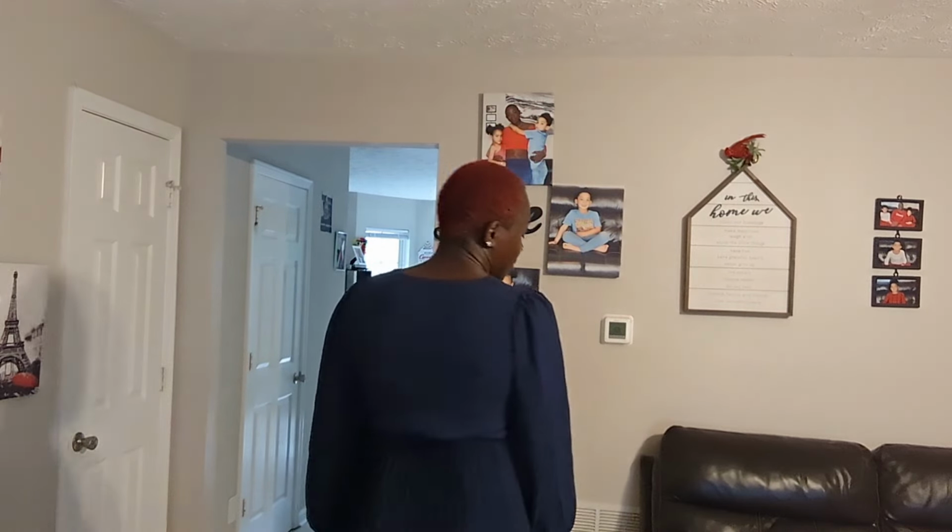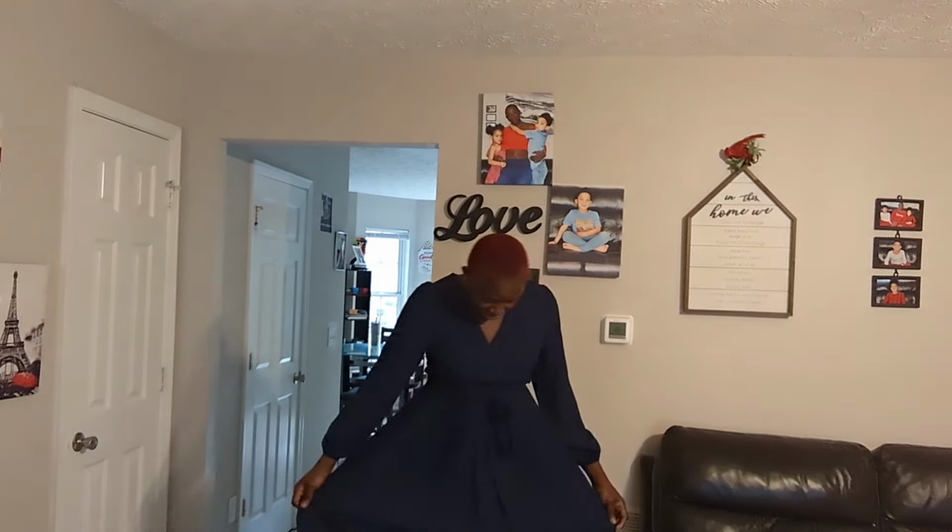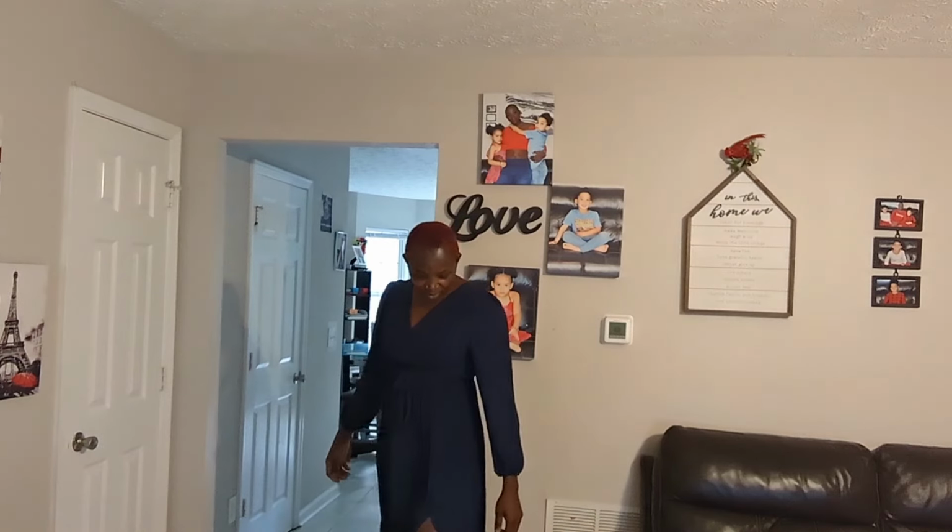So yeah, this is nice. I really like this, and they're all well made. There's no shabbiness to it. I don't feel like, oh, this looks cheap. No, it looks really nice. I like it. So you guys need to check out Dressin. This is one of my favorite dresses. You guys know I love dresses.